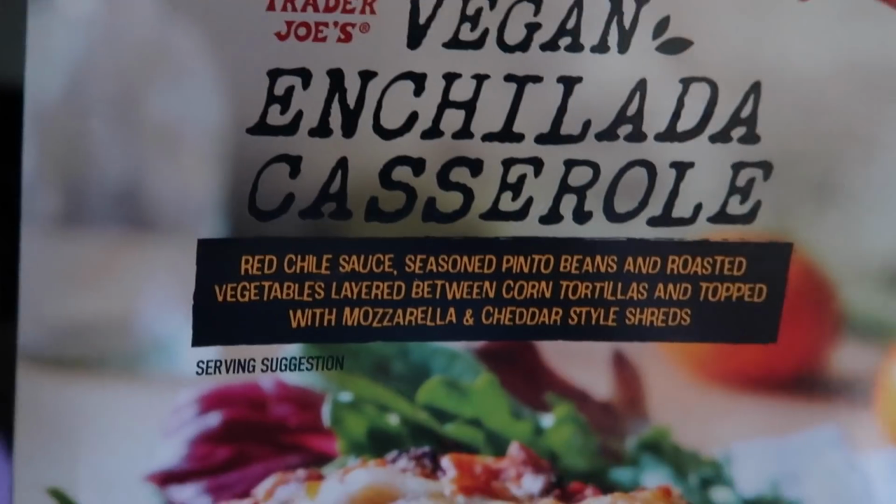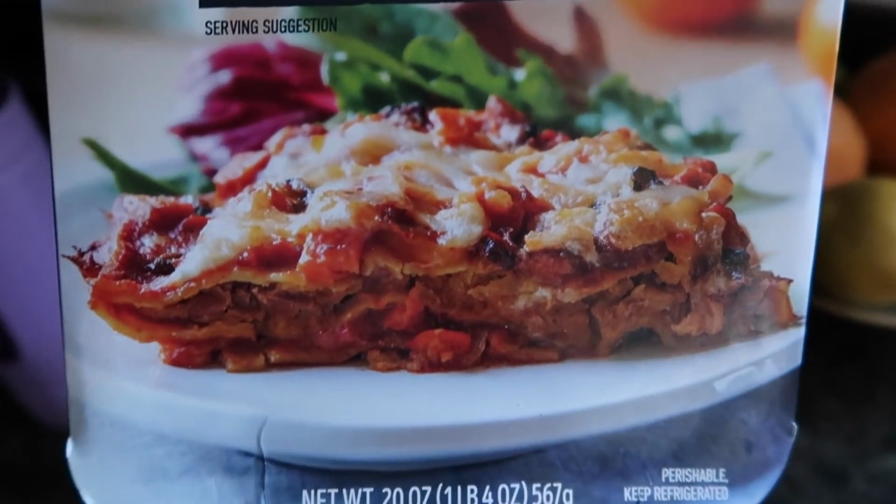Update. We were gonna go to Santa Barbara tonight, like in an hour, but then Steve came home and said he wanted to have a chill jacuzzi night instead, which sounded fantastic. So we're gonna do that instead. We're trying out this vegan enchilada casserole from Trader Joe's. We'll see if it's any good. I heard it's really good.